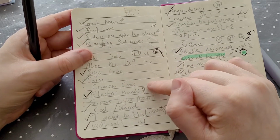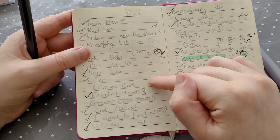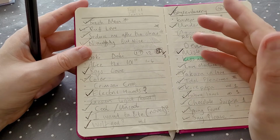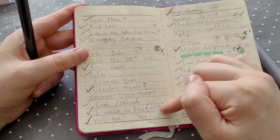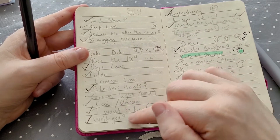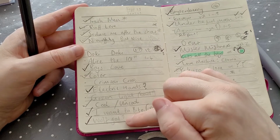Because as far as I can tell from the synopsis and things, it's not actually BL. So it shouldn't really be on my list. Then I've got Electric Hands, Cool and Uncool, I Want to Bite, which I never thought I would get, and Wolf God, which I didn't even know what it was. And this is one that I have in my collection.